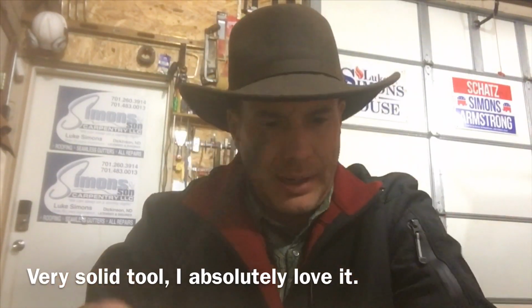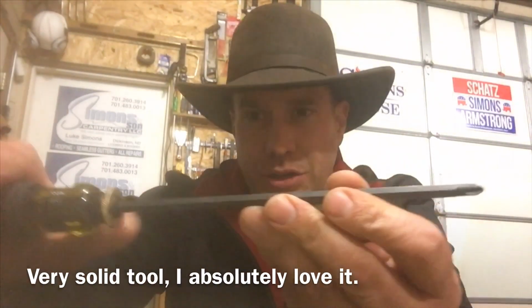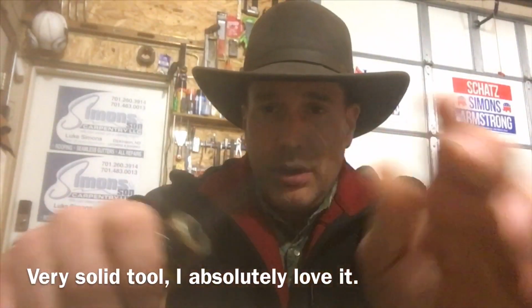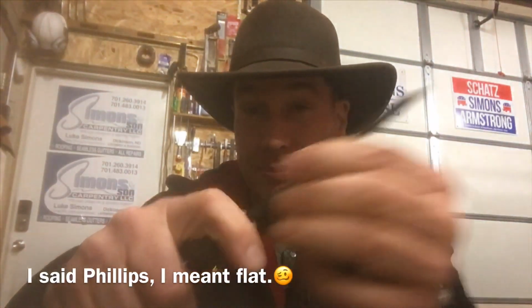This one isn't even magnetic, but I like magnetic screwdrivers. But look at that, 8-inch. Now 4-inch. That can fit in the tool belt. But you're saying, well, what about a Phillips? Pop it out.